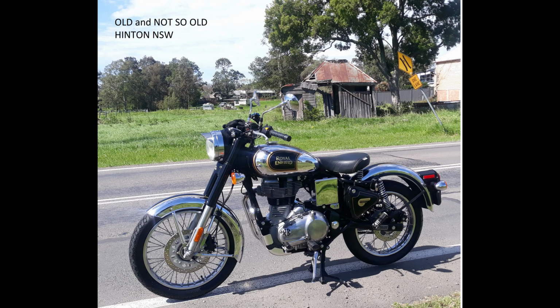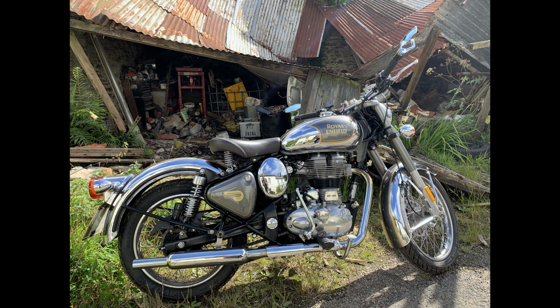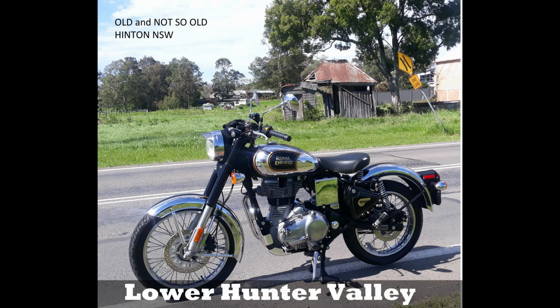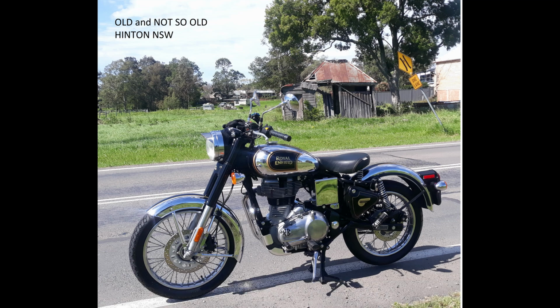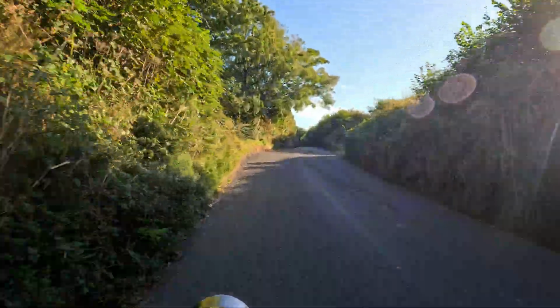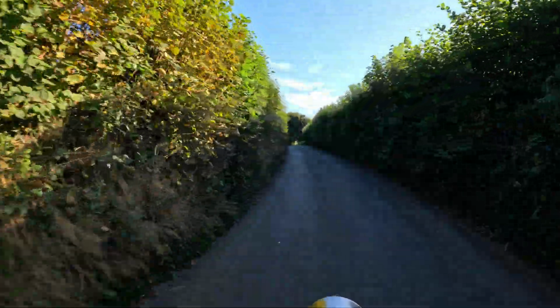This was sent to me. This is Ernie. Like my Ernie, but this Ernie is Gaz's Ernie. I'm not sure if that was inspired by my picture of Ernie in front of a tumble down shack, maybe. But anyway, this Ernie is in Hinton, and what's it called, Lower Valley Hunters. I'm going to put that on the screen, but it's in New South Wales in Australia. Yes, thank you very much, guys. Ernie looking rather splendid, as Ernies do.